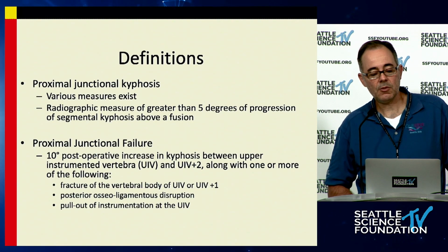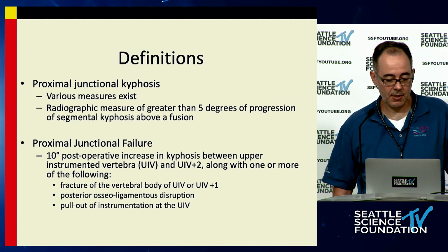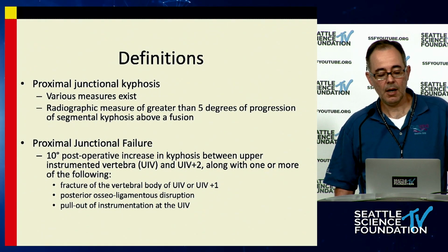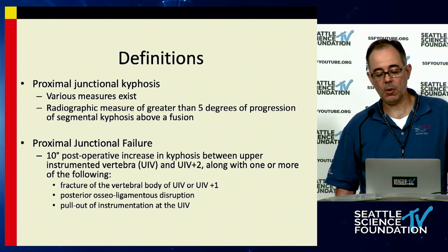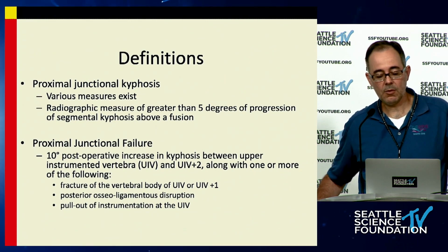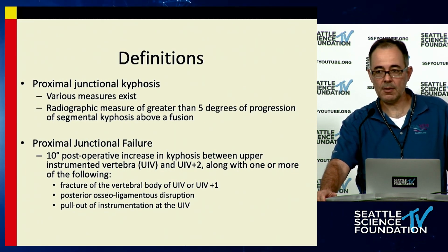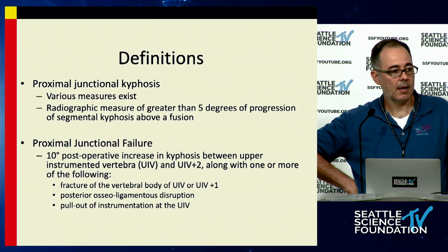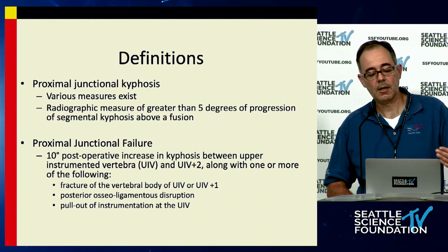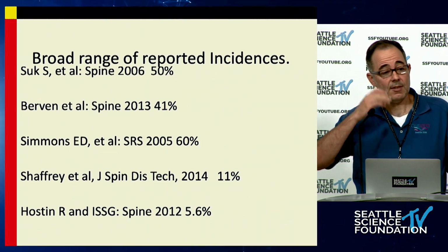So there are various different definitions. There's PJK and then PJF. PJK is essentially a radiographic measure when you have greater than 5 degrees of segmental kyphosis above a fusion. Proximal junctional failure is 10 degrees of post-operative increase in kyphosis at the top of the construct with an association of either a fracture of the vertebral body, a disruption of the ligamentous complex at the top, or a pullout of the hardware at the very top of the construct. So you may hear PJK, PJF. These are the definitions.